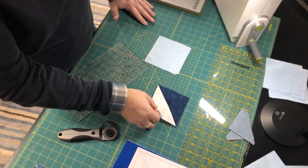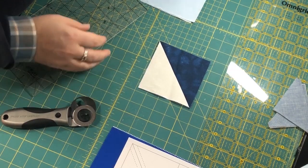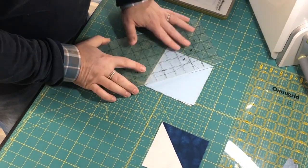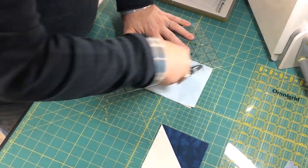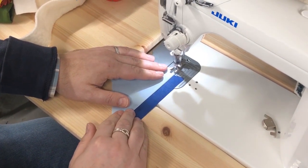So this is a half-square triangle. We've all seen these before. There are a lot of ways to make them. The simplest way to make one is to take a square fabric, layer it with another, cut it in half, and sew them back together.